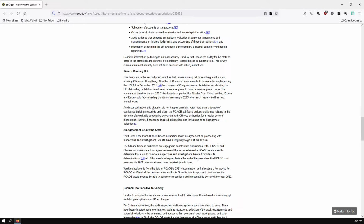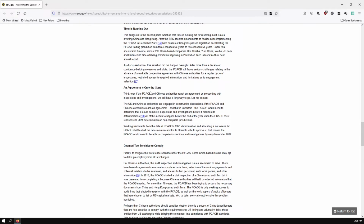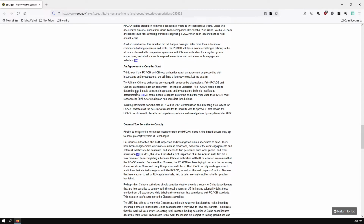As discussed above, the situation did not happen overnight. After more than a decade of confidence-building measures and pilots, the PCAOB still faces serious challenges relating to the absence of a workable cooperative agreement between Chinese authorities for a regular cycle of inspections, restricted access to required information, and limitations as to engagement selection. An agreement's only the start, so even if they reach an agreement, they still have a long way to go.